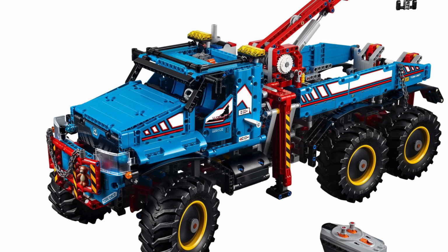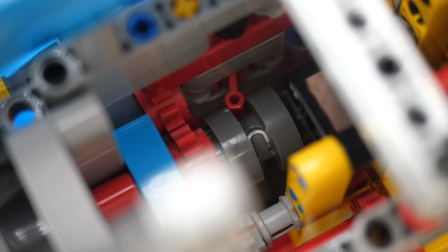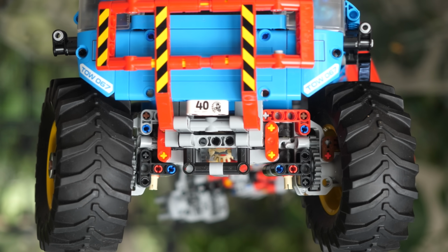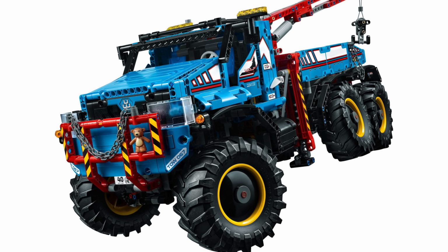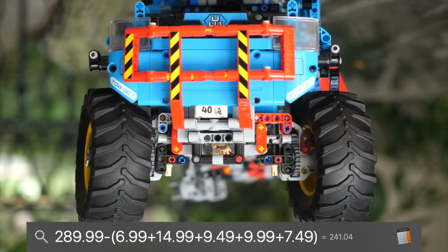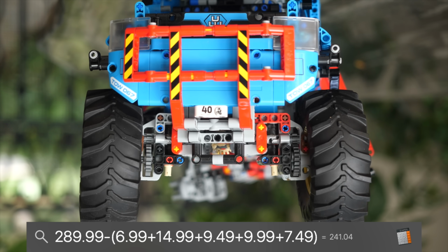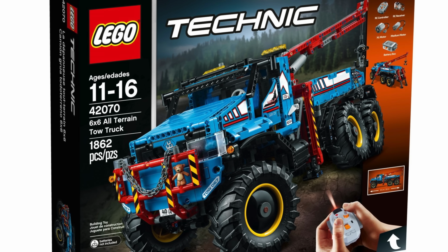Next up is the LEGO Technic 6x6 all-terrain tow truck. Even though the set did have a gearbox, which is a massive positive from me, it lacked a servo motor, which means that whenever you tried to steer it, the wheels would never return to center. However, the main reason why so many fans were upset with it is the price. Even if you subtracted the cost of its electronic components from the retail price of $290, you'd still be left with $241, which is overpriced considering it came with a measly 1,862 pieces.